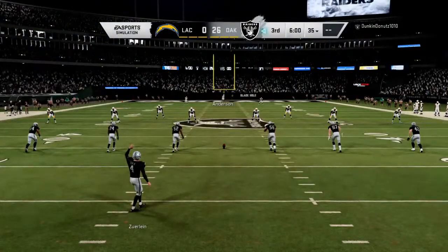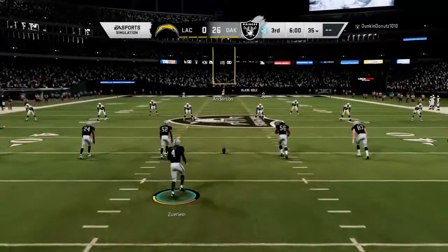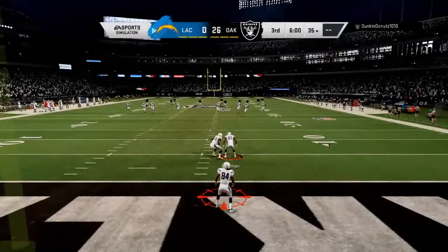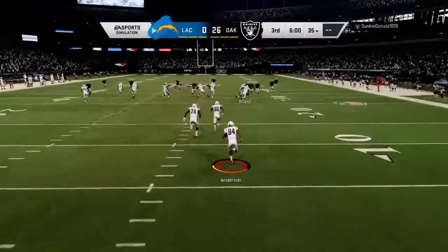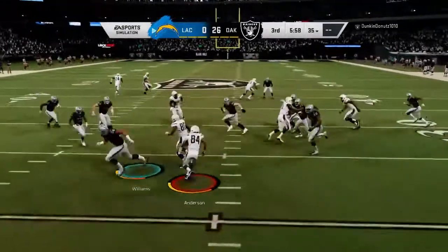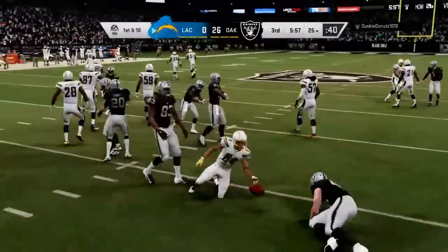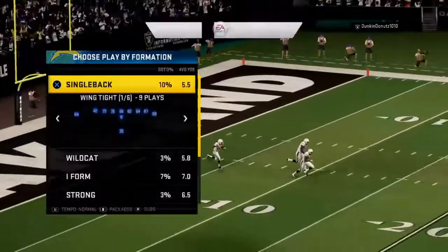Both teams appear ready for the fight ahead, and we resume action here in quarter number 3. This will be taken in at the 1. And not a bad return here. He gets it out to the 25-yard line.